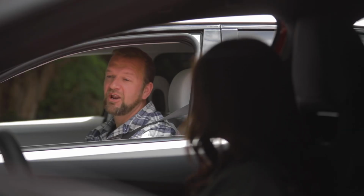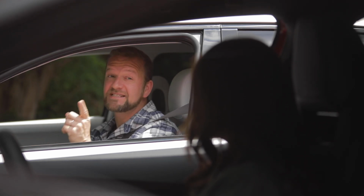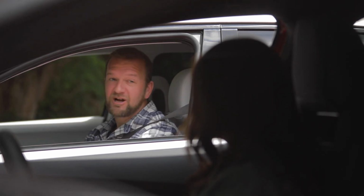I get what you mean, and I actually think that as a proper family car, the Enyaq is probably a better thing. So it's still worthy of our Family Car of the Year award.